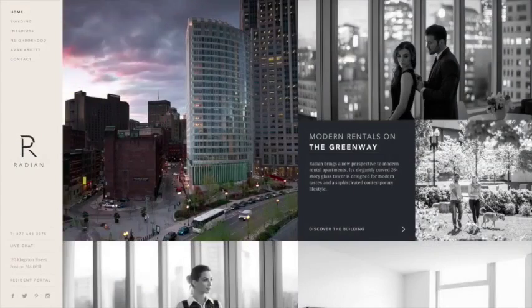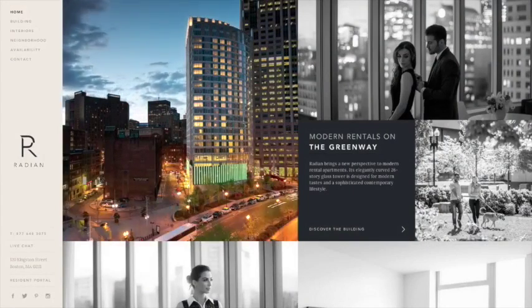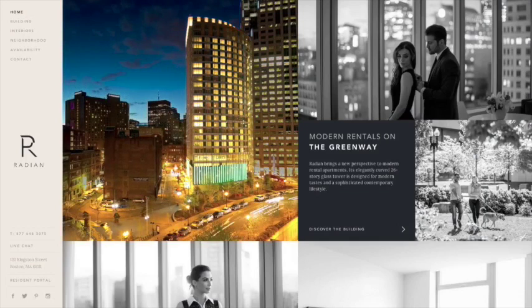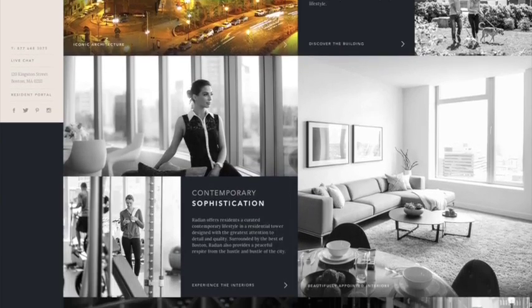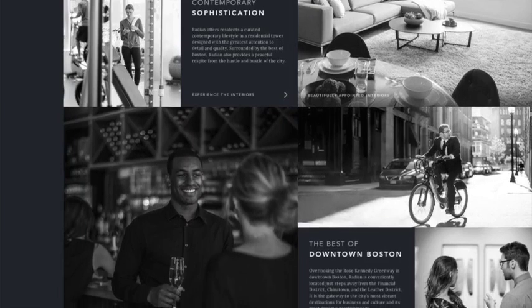In conclusion, Radian does an excellent job of translating the corporate brochure style to the web. The result is a brilliant website that looks slick, professional, and authoritative. It leaves a lasting impression on customers thanks especially to the emotive photography. Users will be left with no doubt that a Radian apartment will lead to an enjoyable life.